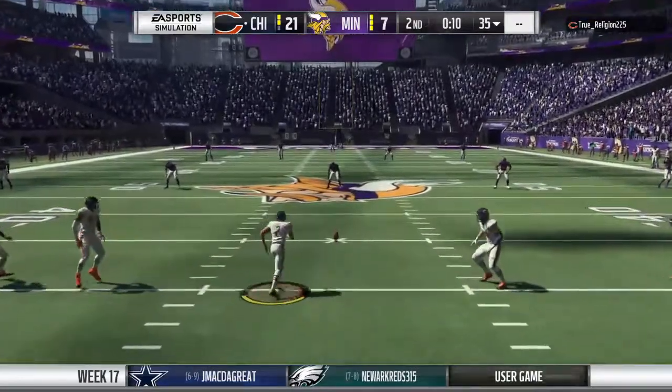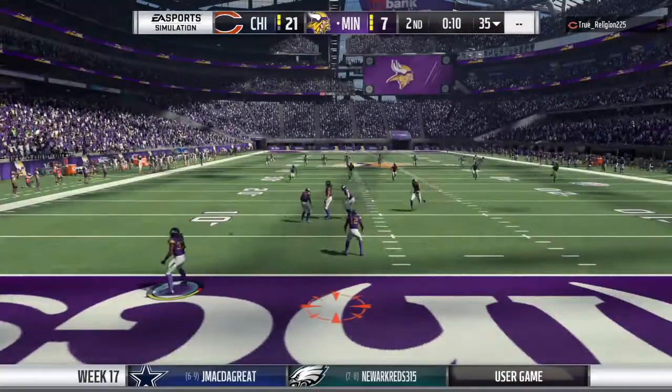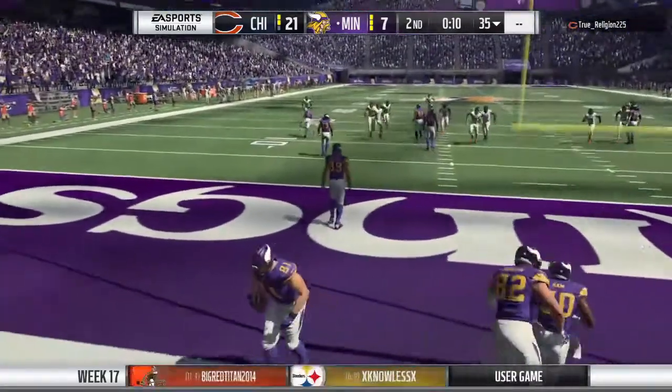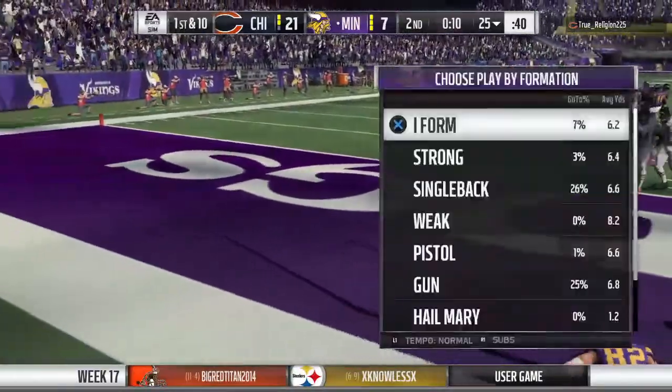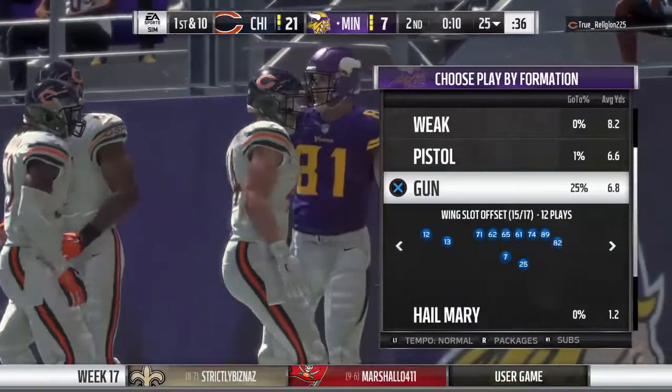Santos out now. He'll kick it away. This will be taken short. And not wanting to risk anything here late in the half, he'll just take a knee, and they'll bring the football out to the 25.